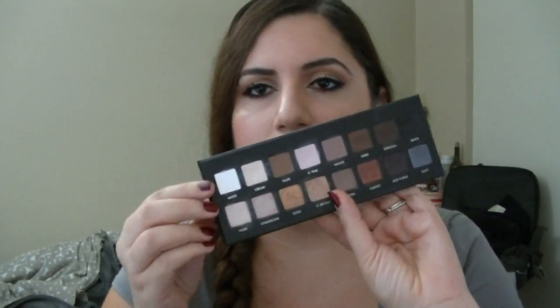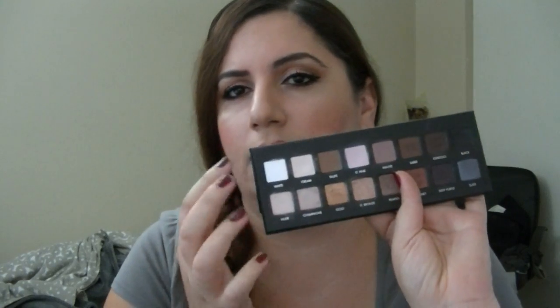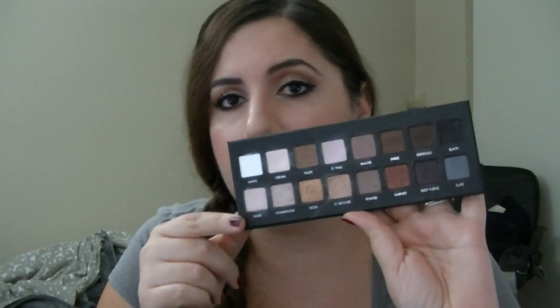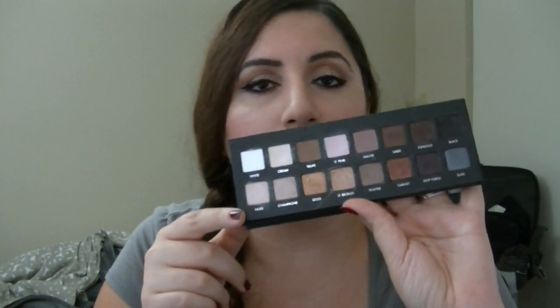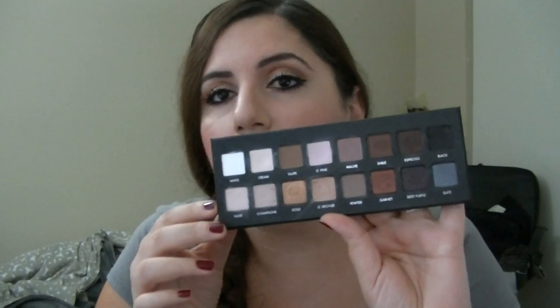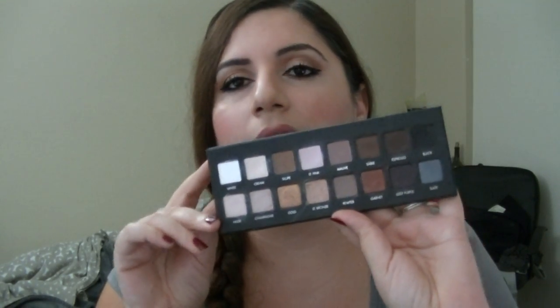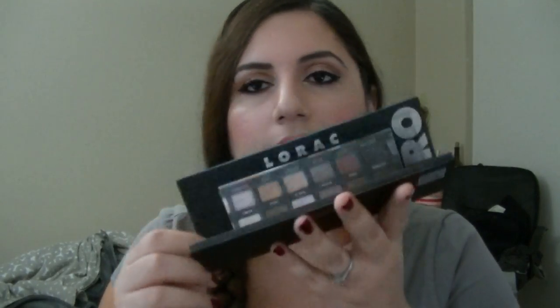This is amazing. Well, everybody knows this, but I will still say that the top row is matte, and then the bottom row is the shimmer ones, and you can do your natural eye makeup with this, your work appropriate look or smoky, or even if you go to a party or something. I love this thing. If something happened to this palette, I would definitely go and repurchase this. I'm in love with it.